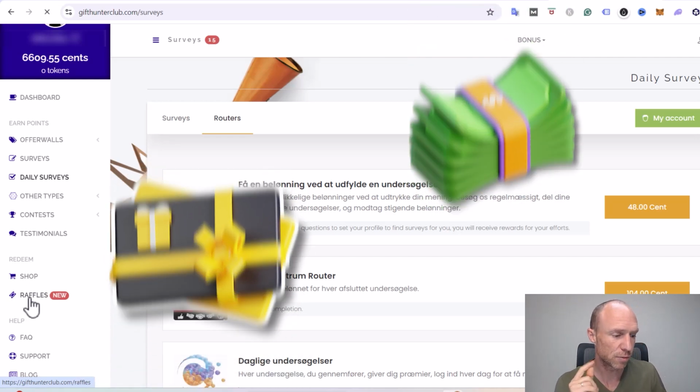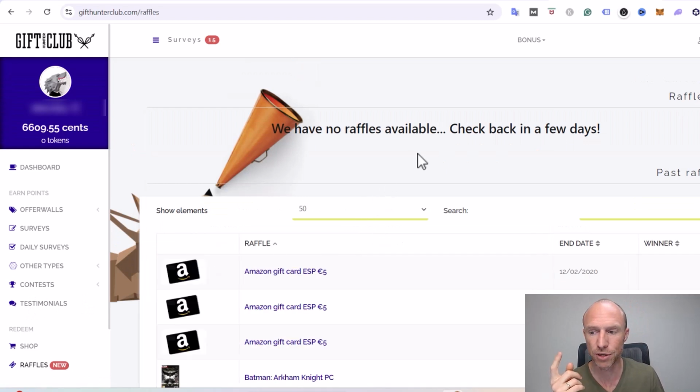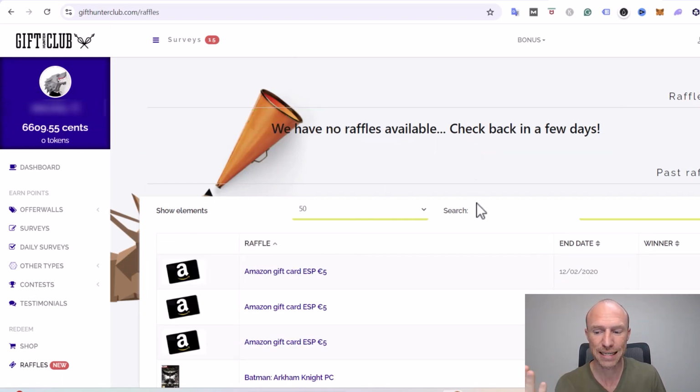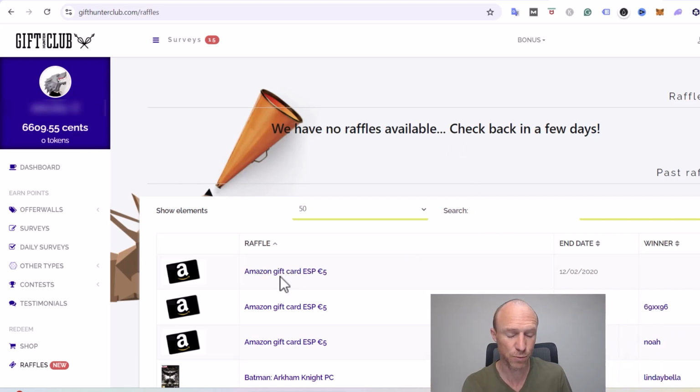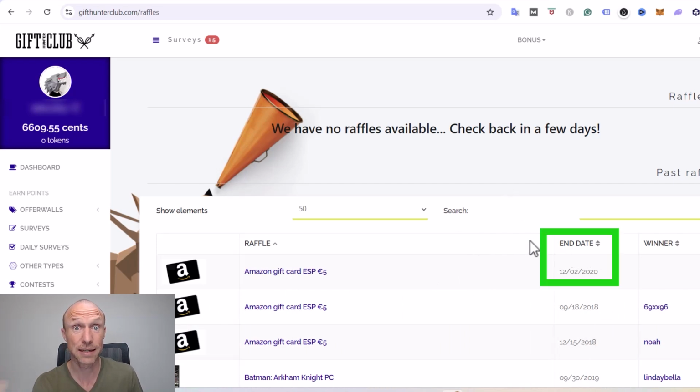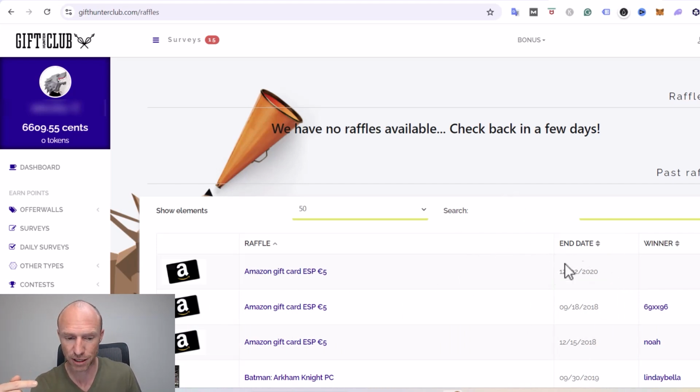But first, I just want to mention something about these raffles here, because as you can see here, it says we have no raffles available, so that's where you could actually participate in raffles and potentially win gift cards. But that's not something I would recommend spending your earnings on anyways. But also, as you can see, the end date for the last one is at the same time the last news update, so it's many years ago actually at the time recording this video here.